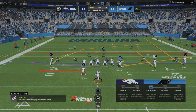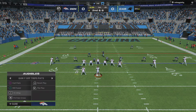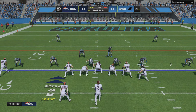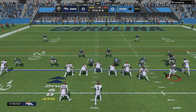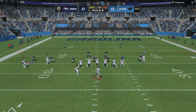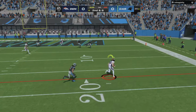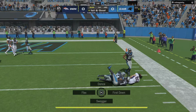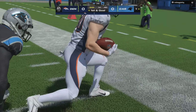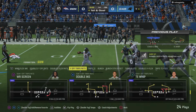This is 2nd and 8. And they'll send Judy in motion left. From the shotgun, Wilson. Got his man, it's Dulcich. And he gets it inside the 10 to the 9. That one good for 17 yards, and now they've got it 1st and goal.